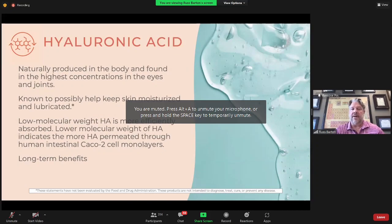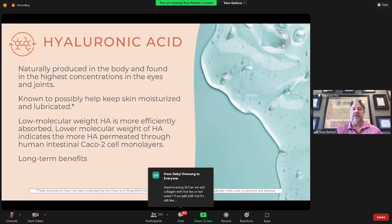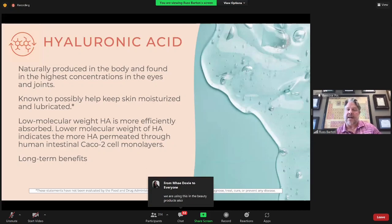Another ingredient that's in there that's very important is hyaluronic acid. You might have to say that a few times to get that down, hyaluronic acid. You might also see it spelled as hyaluronin. Anyway, it's a compound that's naturally produced in the body, and it's found in highest concentrations in the eyes and the joints. And the reason for that is because it's really important in maintaining moisture.